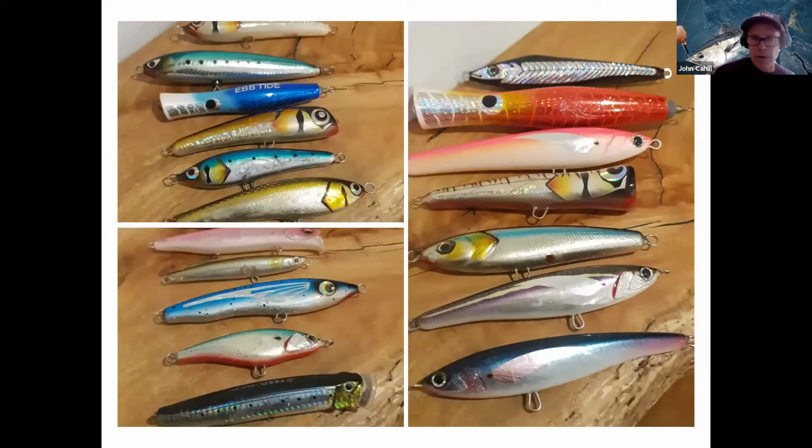I'm going to try and be pretty quick here, but this is the obvious, really important part of the equation. We're using everything in between 30-pound braid for the small fish, all the way up to 100-pound braid for the jumbos.